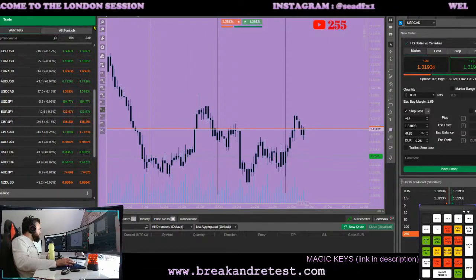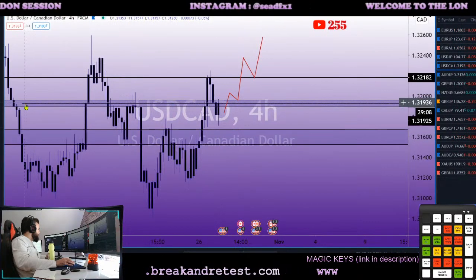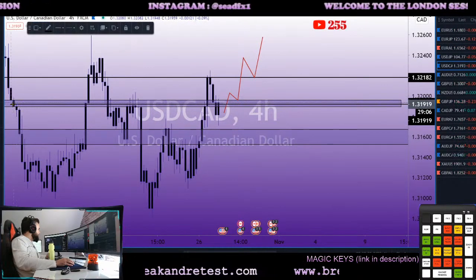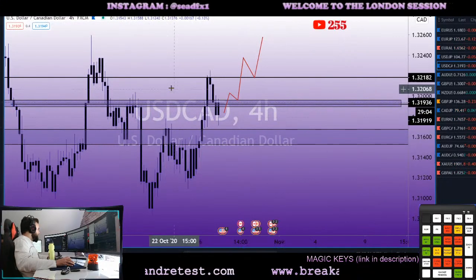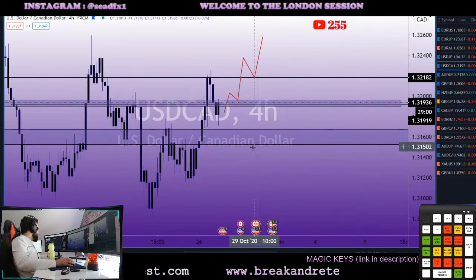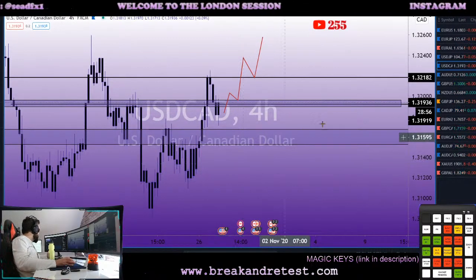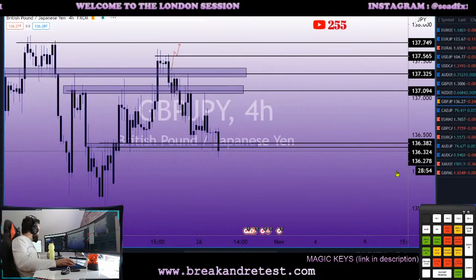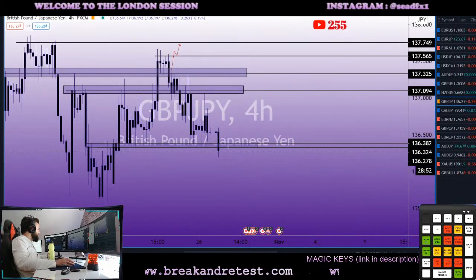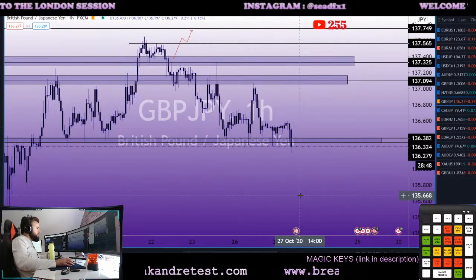No, we are not on USD Cad yet. We are waiting for a close above. It's still not official. We need a candle close above, a retest, and continuation. GJ also is going to be a breakout. Hopefully it's going to be a breakout.